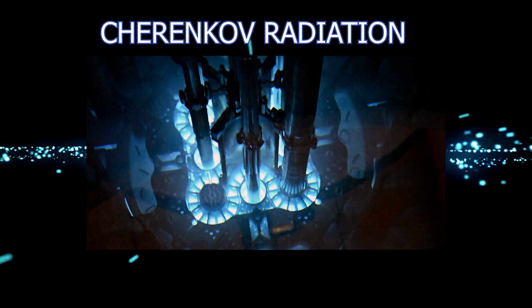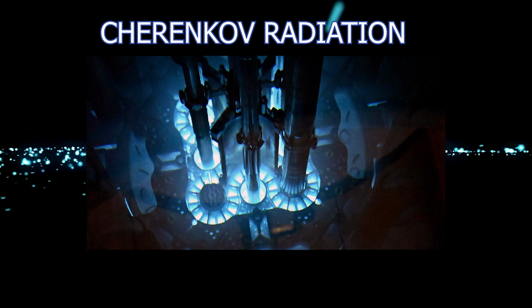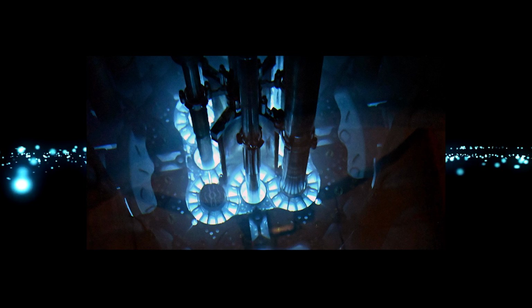Today we are diving into something truly fascinating that you might have seen in sci-fi movies or even in some eerie photos of nuclear reactors, the mysterious and mesmerizing Cherenkov radiation. You know, that glowing blue light that almost looks like something out of this world. But what exactly is Cherenkov radiation and why does it have that iconic blue glow? Let's break it down together.